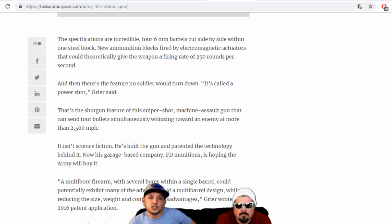The specifications are incredible. Four 6mm barrels cut side by side within one steel block. New ammunition blocks fired by electromagnetic actuators that could theoretically give the weapon a firing rate of 250 rounds per second. So it's like an electric trigger. Yeah. So it's not crude like the mechanical ones.